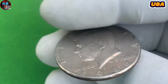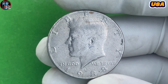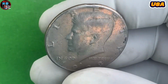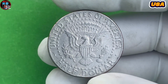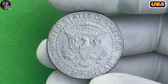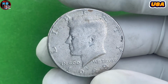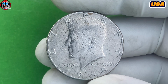Whether it's a coin in perfect condition, one with a rare mint mark, or one that has an unusual minting error, the 1988 Kennedy half-dollar could be far more valuable than you ever imagined. So, the next time you come across a 1988 Kennedy half-dollar in your collection, or even in your pocket change, don't just dismiss it. Take a closer look. You might be holding on to something worth a lot more than you think. With the potential for error coins, rare mint marks, and the overall demand for high-quality pieces, that 1988 Kennedy half-dollar could be your ticket to a substantial payday.